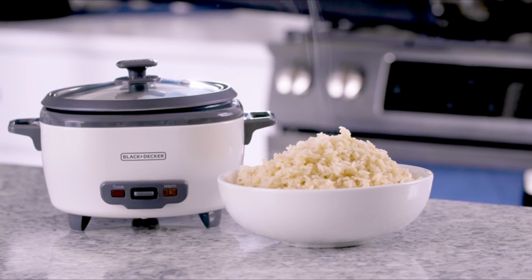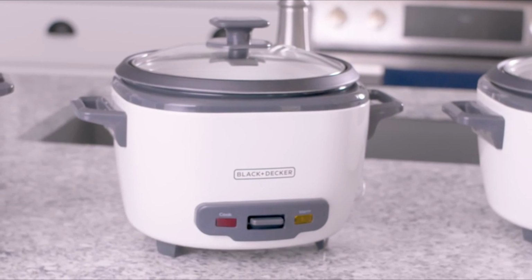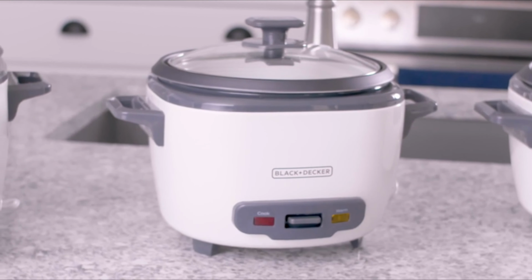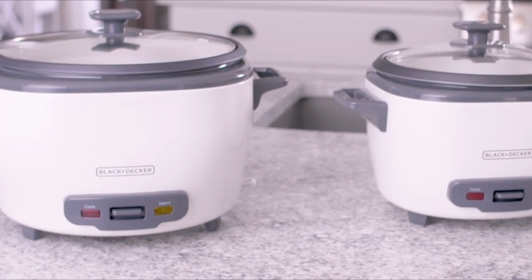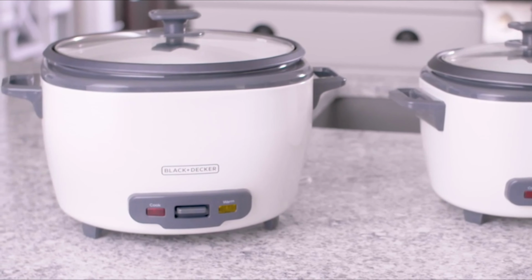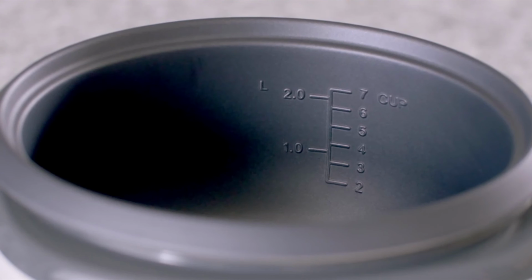For a larger family, the 14-cup rice cooker is ideal. It fits up to 7 cups of dry rice and also includes a steaming basket. If you need a larger meal or want leftovers, go with the 16-cup rice cooker. It can fit up to 8 cups of dry rice and also steams fish and veggies. If you need to make a lot of rice for the holidays or a large gathering, then you'll definitely want the 28-cup rice cooker. It holds up to 14 cups of dry rice and can also make large amounts of fish and veggies. All of the rice cookers have a non-stick, dishwasher-safe cooking bowl.